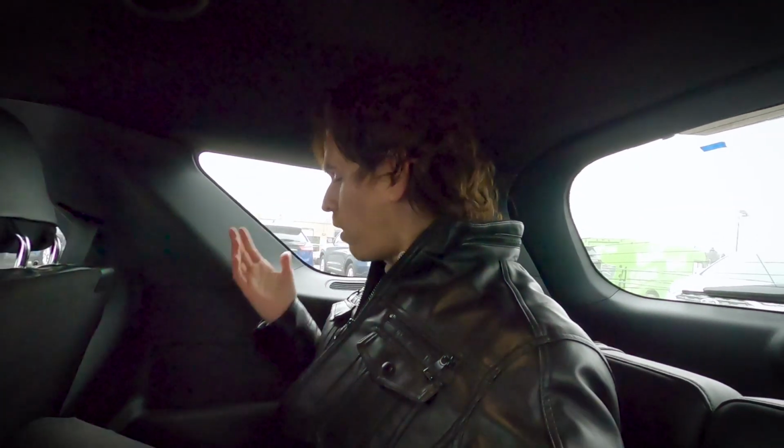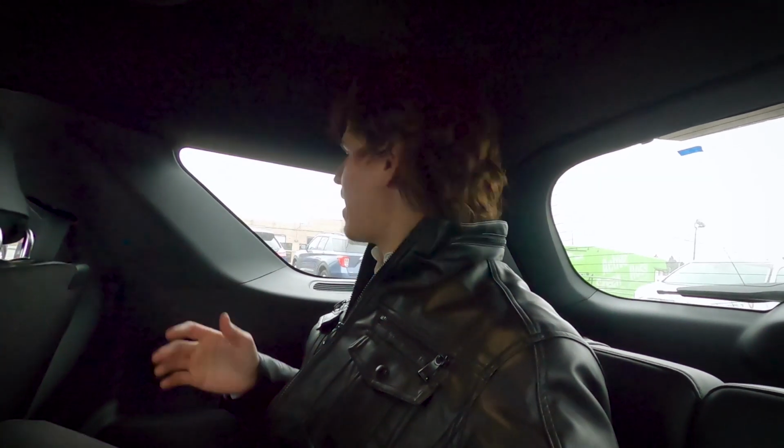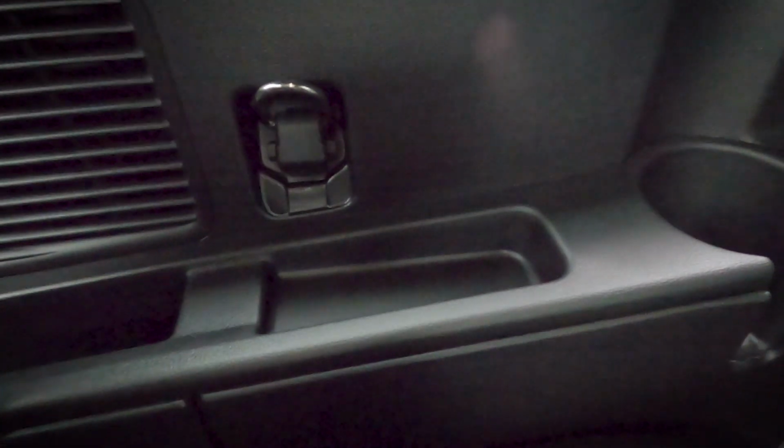In the third row, technology-wise, there's not really a lot back here. There's actually nothing back here. No vent control, no fan controls, anything like that, but we do have some cup holders. So we've got cup holders along both sides on the driver and passenger side.